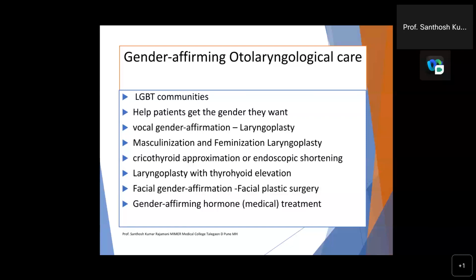So three parts of gender affirming ENT surgery. One is laryngoplasty, second is facial plastic surgery, third is hormone therapy. So these are the three things you can do to help LGBT people achieve whatever gender they feel they are comfortable with.